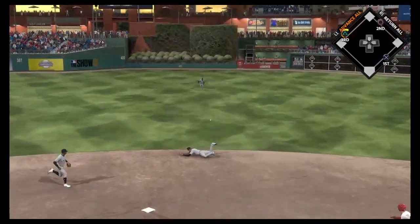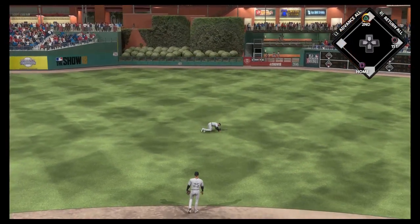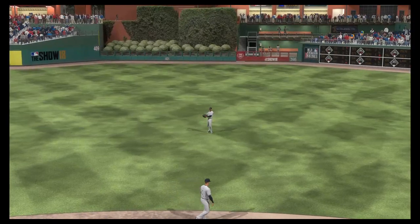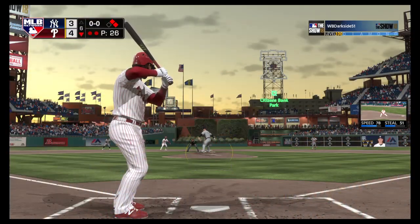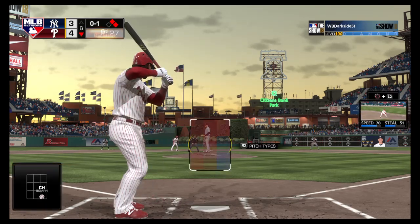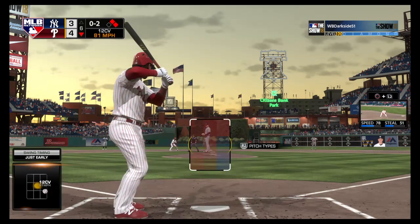Hit out towards second. And that'll get by into center field for a base hit. The runner scores from second. So coming to the plate, Maikel Franco. He's working on a 3-hit ball game right now. In there, no balls and a strike. Breaking ball in for a strike.